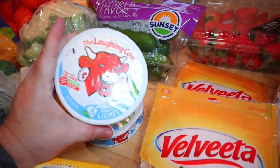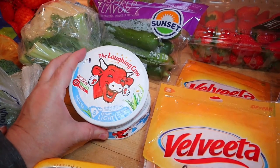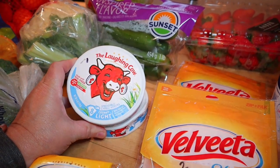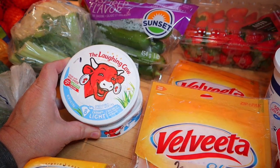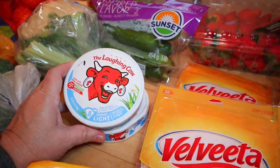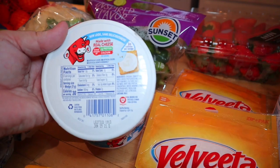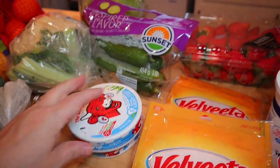Some Laughing Cow cheese. Again, this is another weird one because it's scanning at 1 point for 1 wedge or 3 points for 2 wedges. And I just did, I think it was a couple weeks ago, Laughing Cow cheese and it was coming out to 2 points for 2 wedges. So I'm not really sure what's going on. I think the kind I got the last time was the Asiago, but they are scanning at 1 for 1 or 3 points for 2. If you're counting calories, these are 30 calories per wedge.